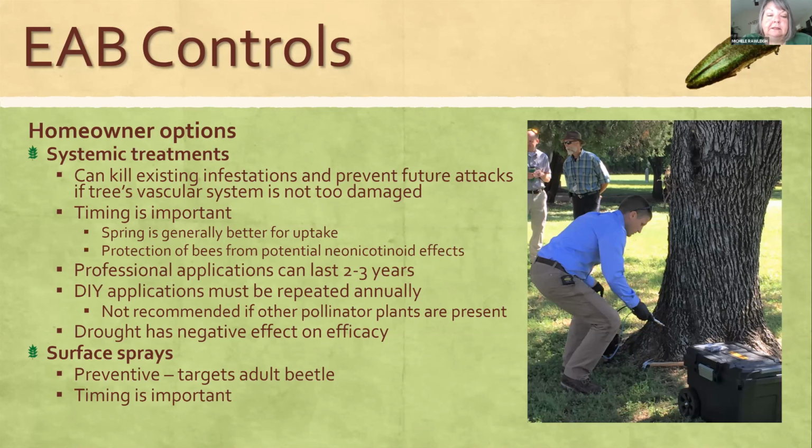Another thing for us to consider here in Texas is that if we are in a drought, that is going to have a negative effect on the effectiveness of any of these treatments that rely on a tree uptaking the chemical. Surface sprays are not as reliable. You must hit the target beetle, and as we've already seen, it's not an adult for very long. So timing is going to be super critical on that.